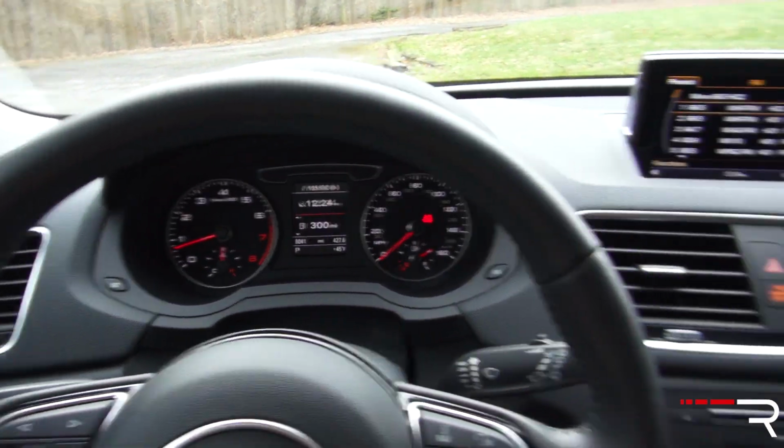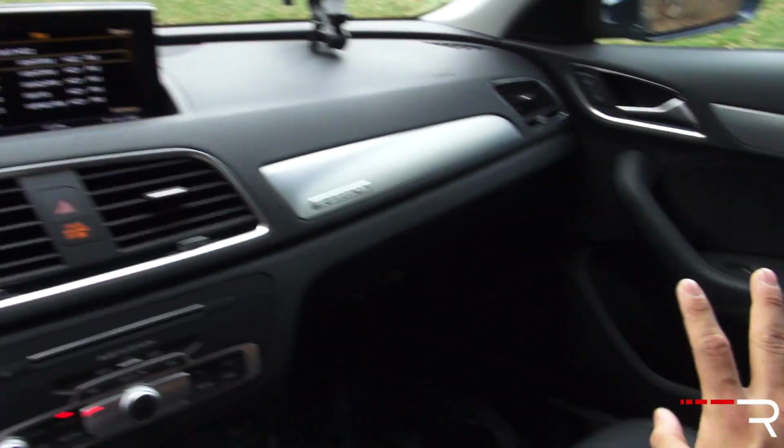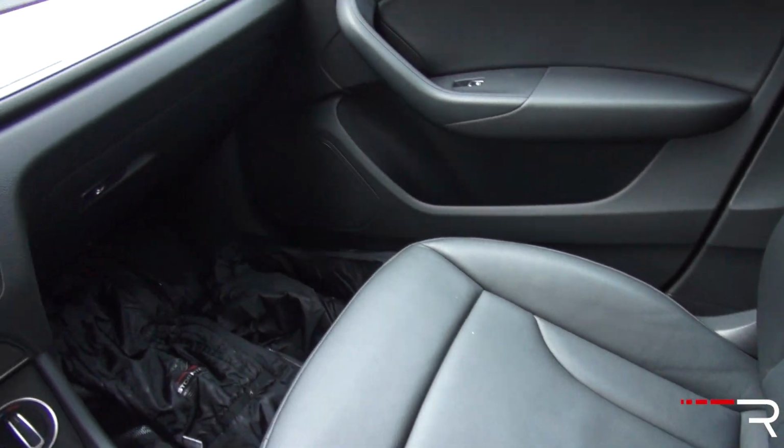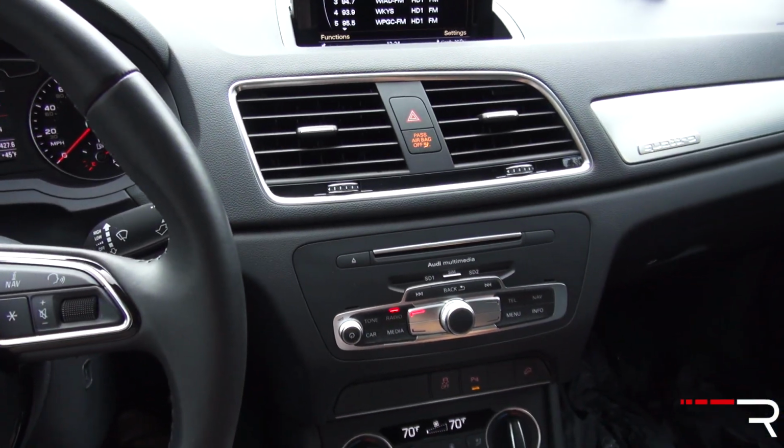And in terms of spaciousness, I do find the Q3 to feel a little bit on the narrower side. You do feel a little bit close to your front seat passenger, but overall you do get that nice commanding view of the road like you expect in this class of vehicle.